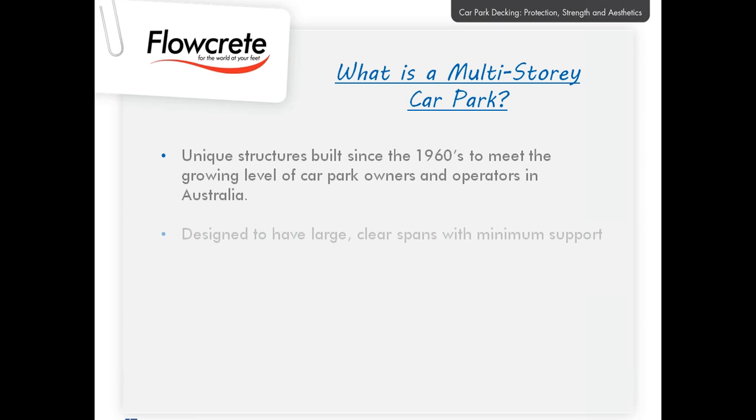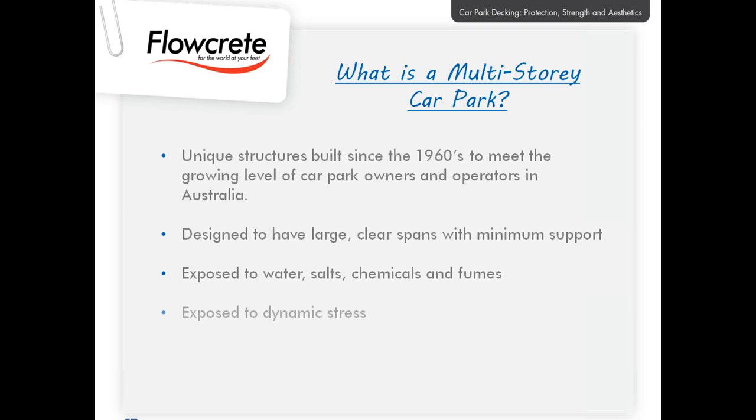First, let us look at multi-storey car parks. The first thing to remember about these car parks is that they are unique structures. They were first built in the mid-60s to meet the growing demand by owners and operators. There are no other buildings built like them or used like them. They have large, clear spans with minimum support to maximise the number of parking spaces. They are exposed internally as well as externally to water, chemicals and fumes.